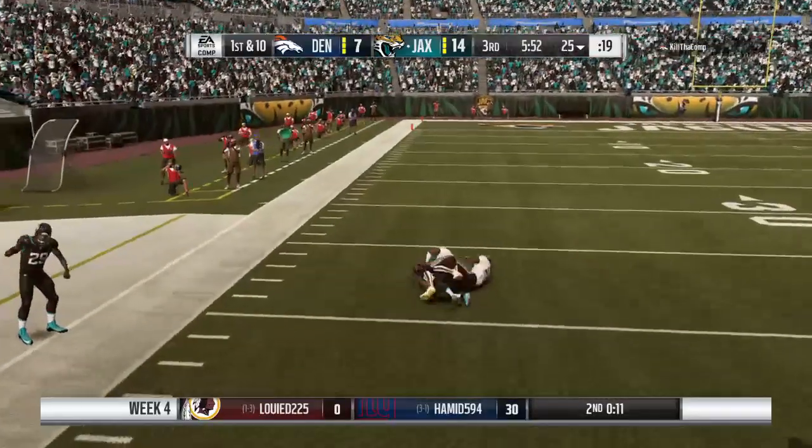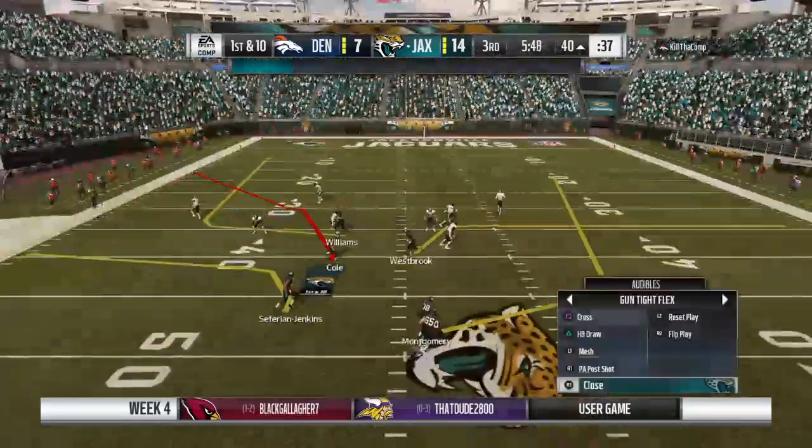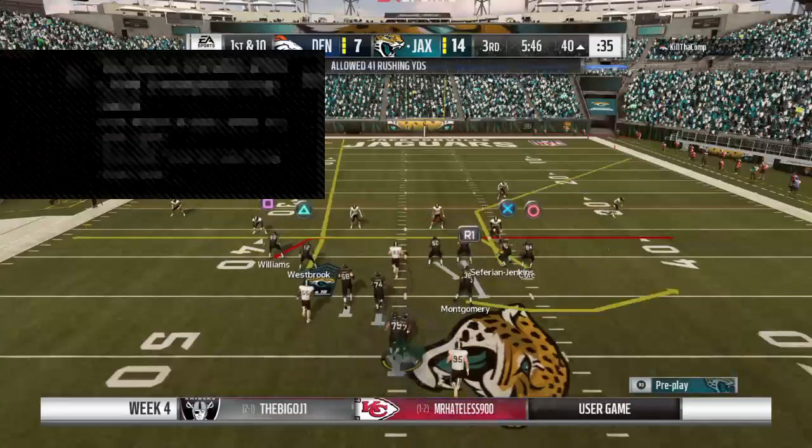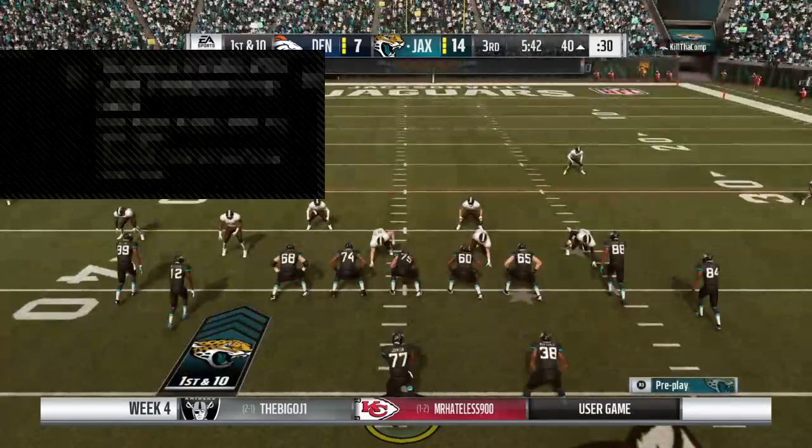Looking left side, and he's got a man. That's Cole. And they've got it well across midfield down to the 40 before it's all said and done. And that one results in 35 yards.